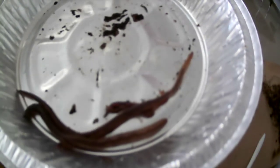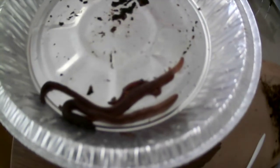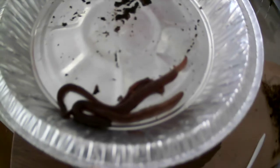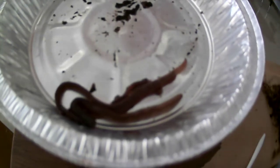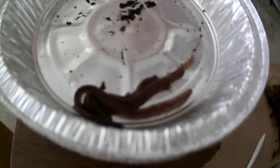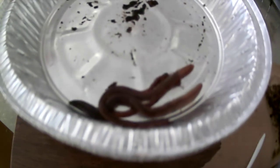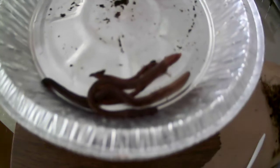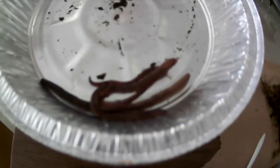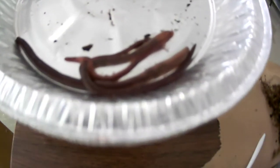I'm trying to get a certain, can you see through the skin? Can you see how they move? Do the night crawlers move the same way as a redworm moves? It's hard for you to see, isn't it?